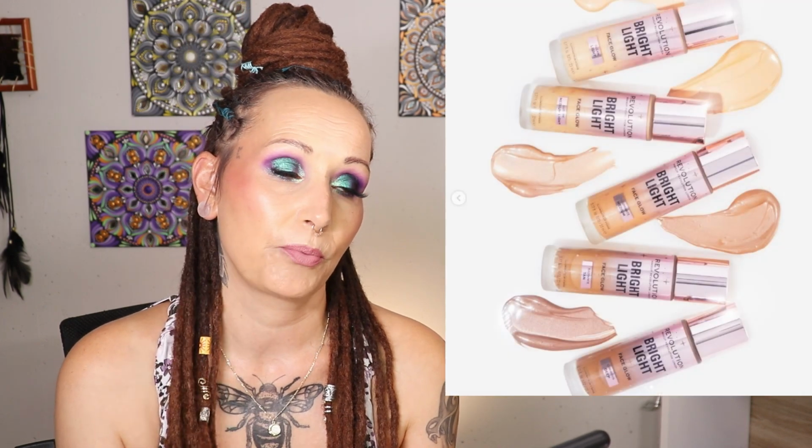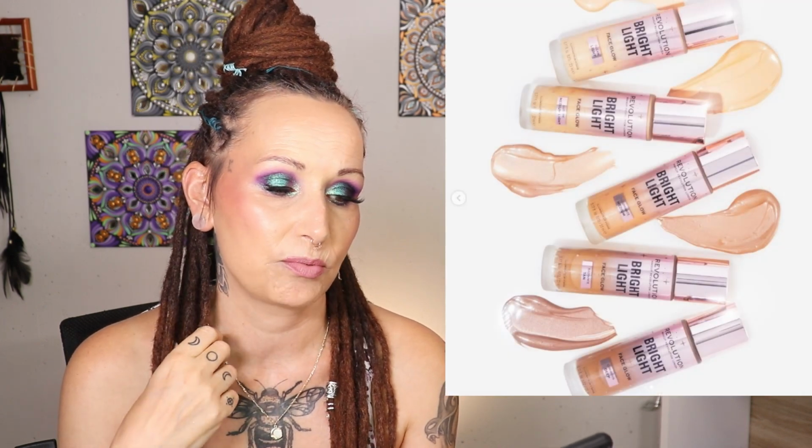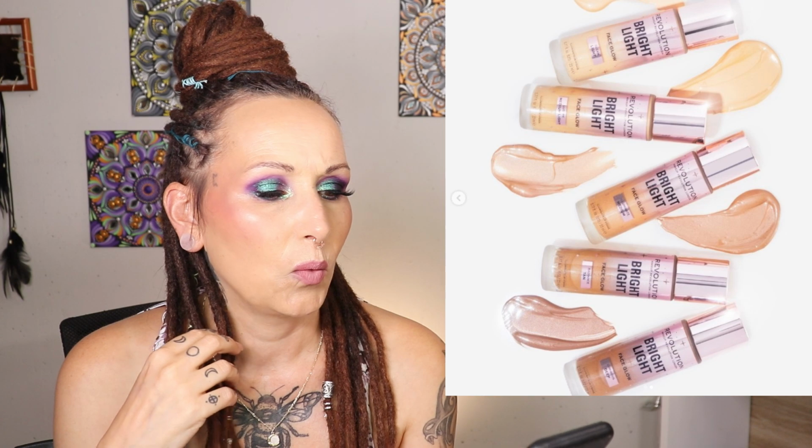What else do I have? But this is also not Halloweeny, though. So, let's go to it anyway. So Makeup Revolution and Catrice actually both have come out with a bright light face glow. Both brands have something like that, which is, you know, that kind of dupe for, is it Charlotte Tilbury? When I see it, at least the one from Makeup Revolution here, just looks like a liquid highlighter.